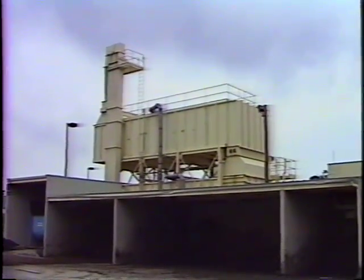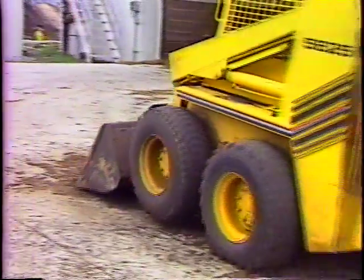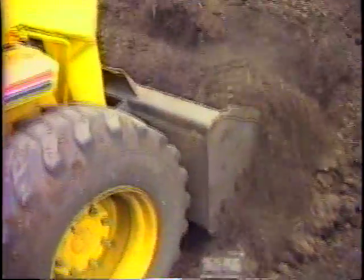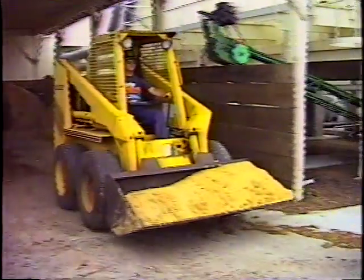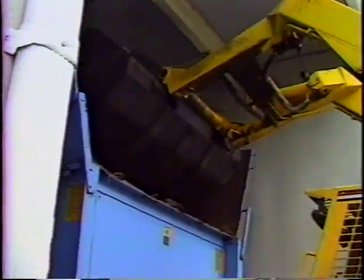Materials are brought to the mixing area by the front-end loader. The first material added to the mix is recycled material brought directly from the output of the dynatherm. Next, amendment is added. In this case, sawdust is used. Then dewatered sludge is added. After a thorough blending in the mixer, a screw conveyor transports the mix to a bucket elevator, where it is raised to the top of the dynatherm reactor.